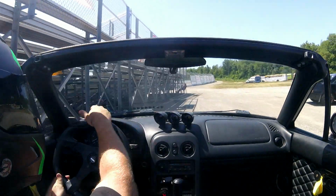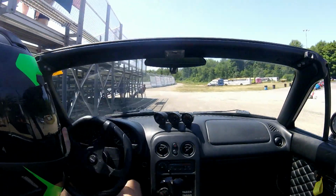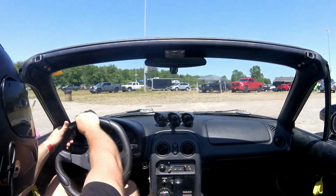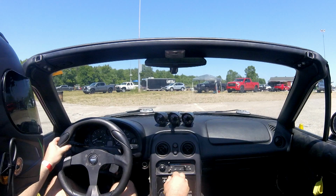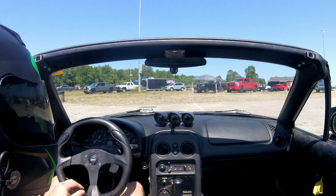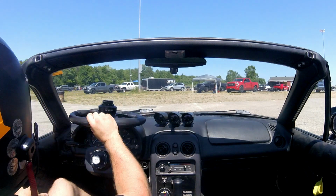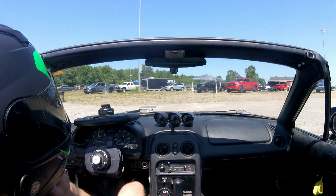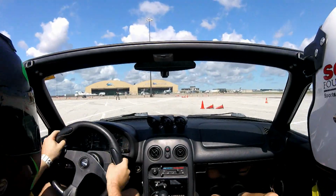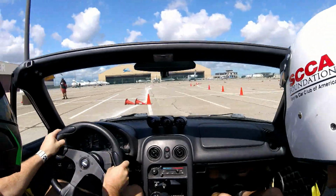So, after a couple of years of messing with this, what we finally decided to do is we dropped the front springs by about 12%. We went from a 900-pound front spring to a 785. I think that's about 12%. And we did not make any other changes. We did not change the alignment. We did not change the tire. Nothing. And it was a night and day difference.